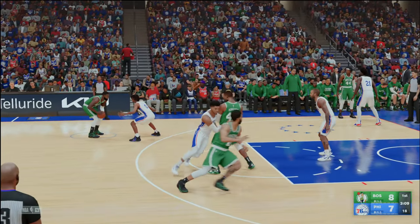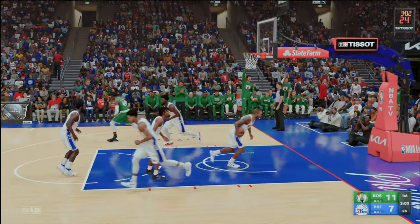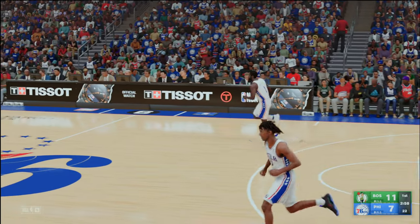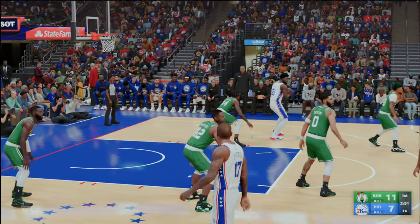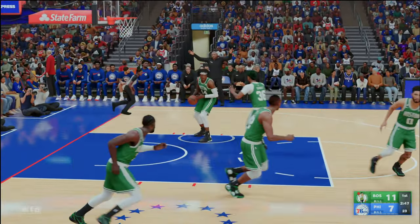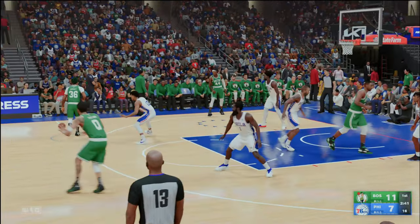Tatum finds Brown. Smart with the ball. A three ball. Drills the three-pointer. And he's not going to miss that sort of an opportunity from deep. And it's Harden with the ball for the 76ers. Four-point game. Here's Embiid. The rebound by the Celtics. Unnecessary to go to the fadeaway there. It wasn't needed. Could have just kept it simple and taken the easy shot.